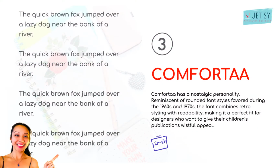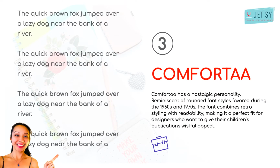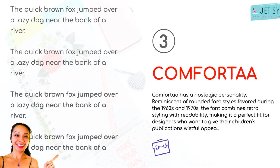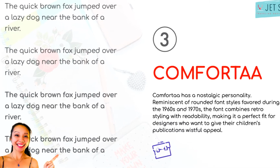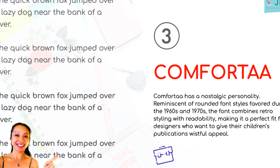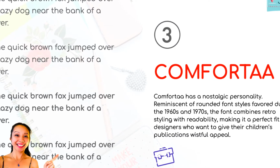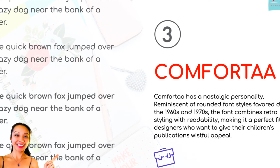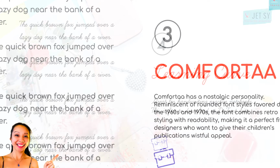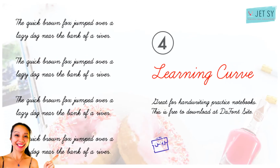Comforta. Designed by Johan Ekerland, Comforta has a nostalgic personality. Reminiscent of rounded font styles favored during the 1960s and 1970s, the font combines a retro styling with readability, making it a perfect fit for designers who want to give their children's publication wistful appeal. Available in 3 weights, Comforta is highly legible set at both body and headline text, making it a versatile font choice. Learning Curve. Great for handwriting practice notebooks.